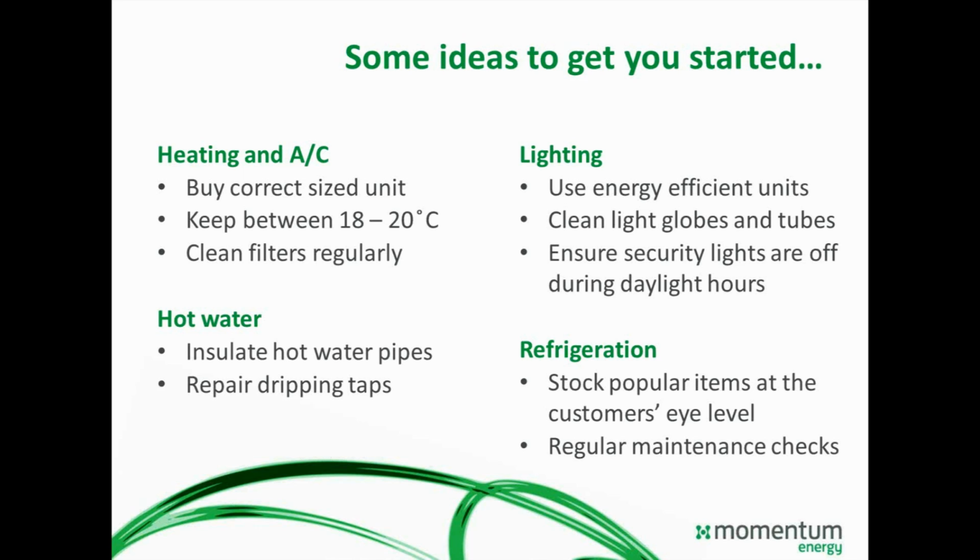And finally, onto refrigeration. There's lots of things you can do with refrigeration, but I've put down 2 ideas here. One is to stock popular items at the customer's eye level, so when they open up your refrigeration systems to grab an item, they can see it quickly and they're not standing there for 5 minutes trying to spot it. And also make sure you get regular maintenance checks. These are things like making sure the thermostat works, making sure the seals are solid, making sure there's no ice buildup, and other things that are going to cause that system to use more energy than is needed.